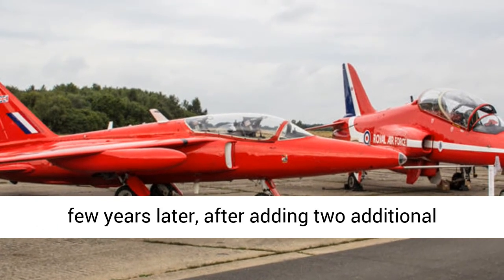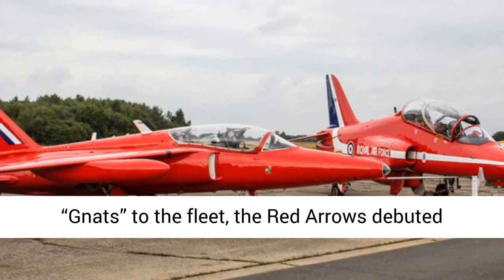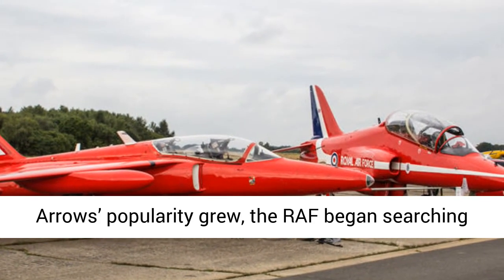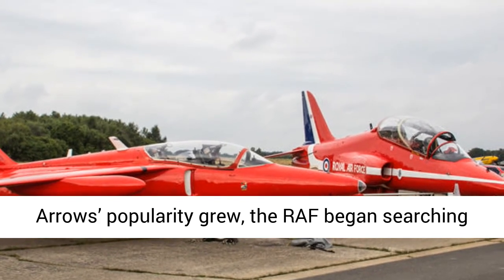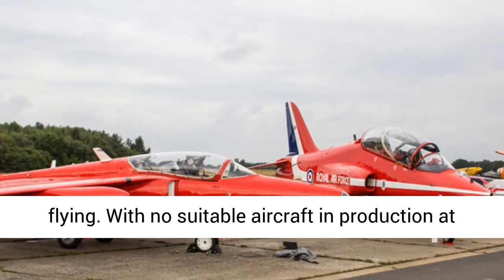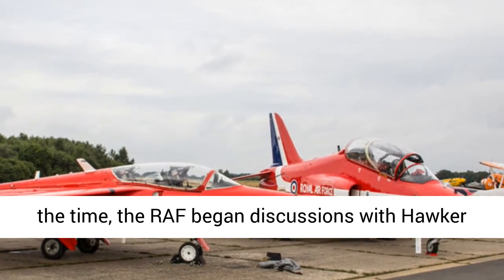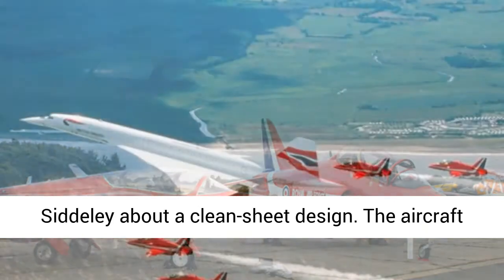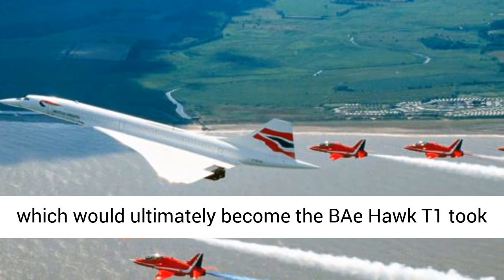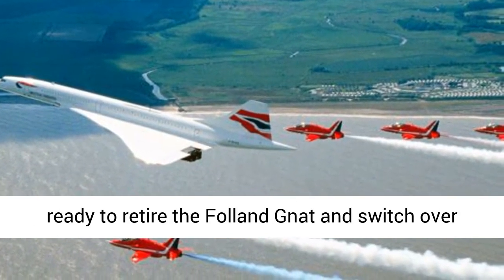Based out of RAF Fairford, the team performed 65 displays during their first season. A few years later, after adding 2 additional Gnats to the fleet, the Red Arrows debuted their iconic diamond formation. As the Red Arrows' popularity grew, the RAF began searching for a long-term aircraft better suited to display flying. With no suitable aircraft in production at the time, the RAF began discussions with Hawker Siddeley about a clean sheet design. The aircraft, which would ultimately become the BAE Hawk T-1, took to the skies in 1974.